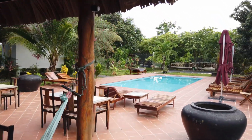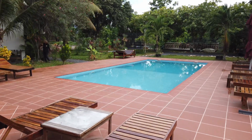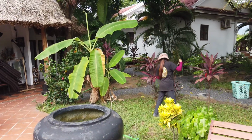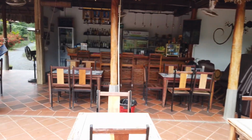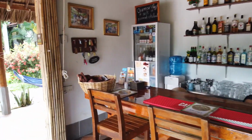The one great thing about this place too is that any room you get, it always will come with free breakfast here, and they have like 6 options for breakfast. It's a saltwater pool, and it's really warm. And then right beside here is a pool bar, and they serve food and drinks. This is where you get the free breakfast. It's also like their front desk.